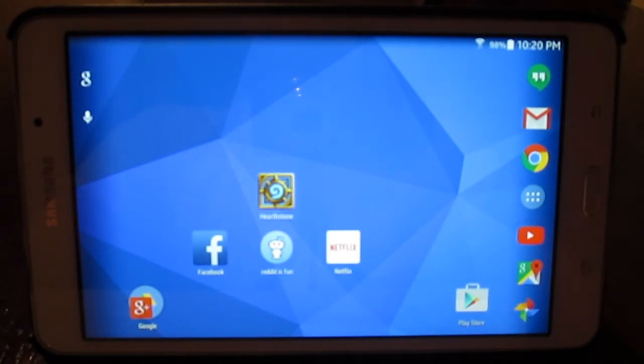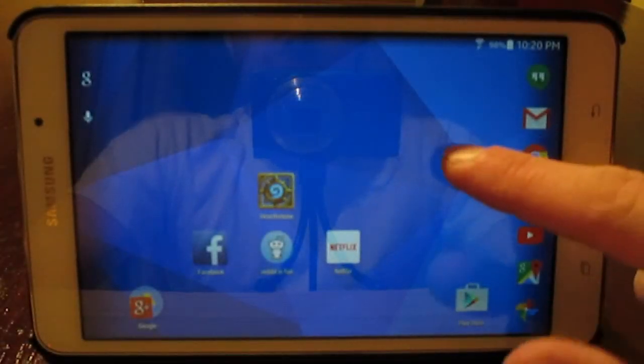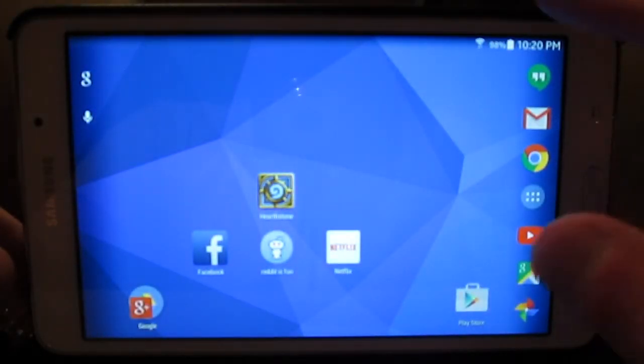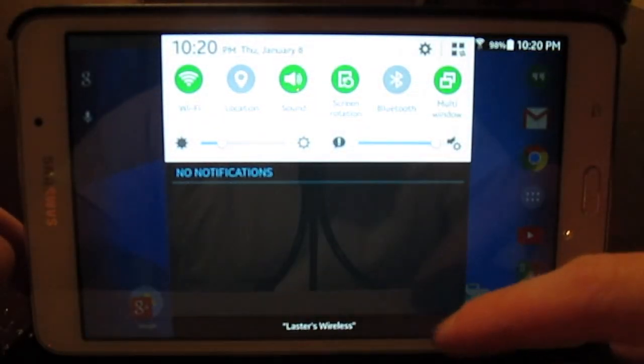This is my first Samsung Galaxy something to own. I am usually a Google Nexus kind of person. I want your stock Android. I don't want all the bloatware. I don't want all that extra crap that you usually get from other companies.